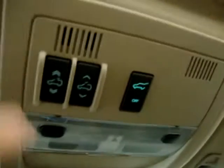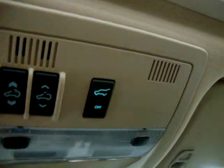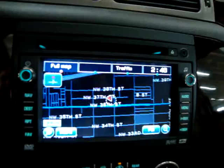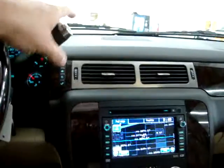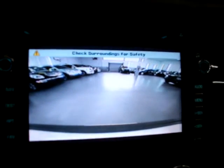by the way. Here's the switch I was telling you about for the power tailgate. If you press on here, the tailgate will open as long as the car is unlocked, obviously. There's our navigation screen. When we put the car in reverse, you're going to see the rear camera come on. Okay, and you've also got parking sensors too, remember that.